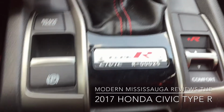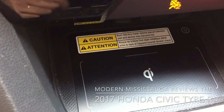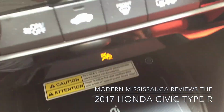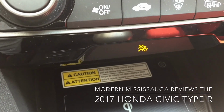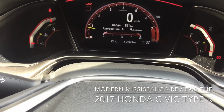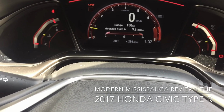Right, wireless charging, not for the iPhone, but I heard that the next iPhone 8 will have wireless charging capabilities. Let me take a quick look at my note sheet, see if there's anything that I missed here for you guys. I got that, the 20-inch piano black wheels with the red trim.